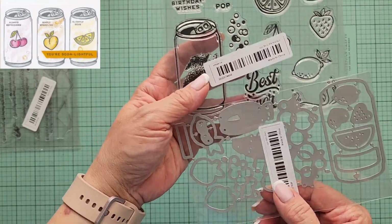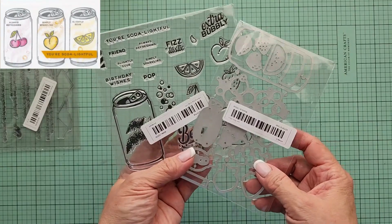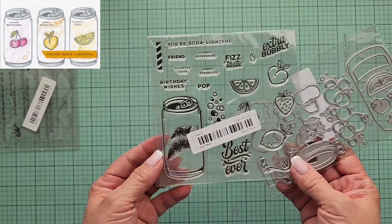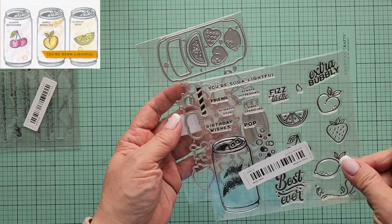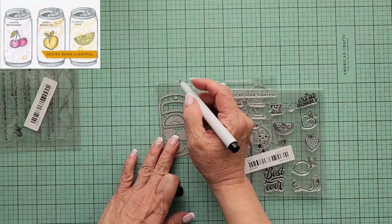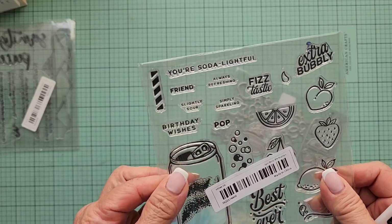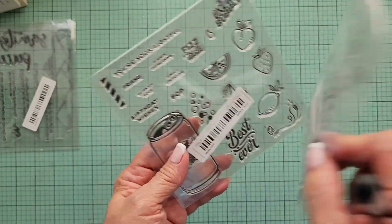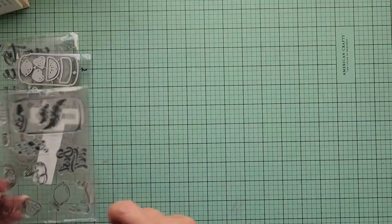I think if you've watched some of my videos before, I always say that I gravitate towards food and drinks with my stamp sets, because I seem to enjoy those things in real life, and I'm surrounded by friends that enjoy the same thing. So I think making a card with those themes would be suitable. So we're just going to number these 2 and 3, and the price for the stamp set is $2.98, and the matching die set is $5.48. So let's see how we go with that one.